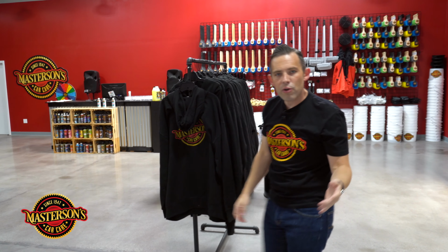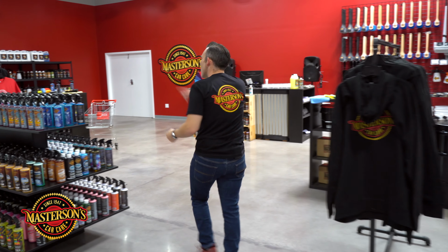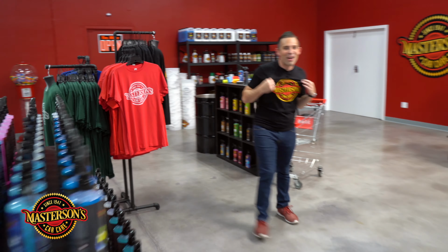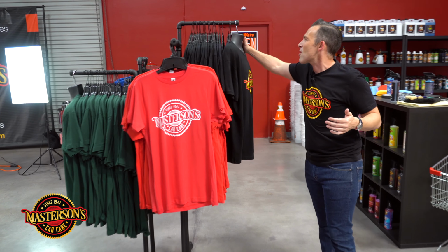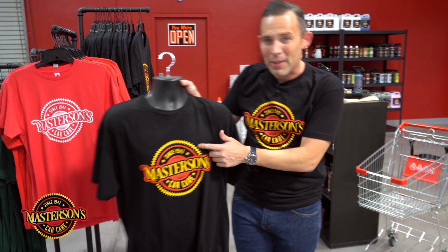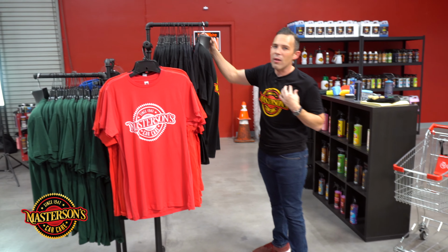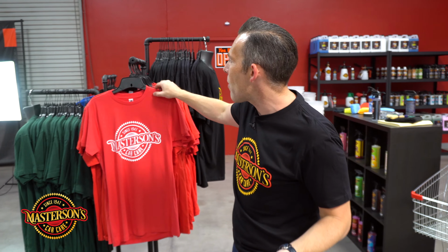So when you detail your cars, your neighbors, your friends, everybody knows that you're using the best brand for detailing. And let me show you our cool merch over here that we got, our detailing shirts. A lot of people ask us where I get all of our shirts. Right here at Masterson's Car Care, guys. We have some limited edition colors. Yes, we do have our classic black, which I'm wearing right now. Love this shirt. Super high quality, extra soft, ring spun cotton shirts. They're really cool. But we also have red.